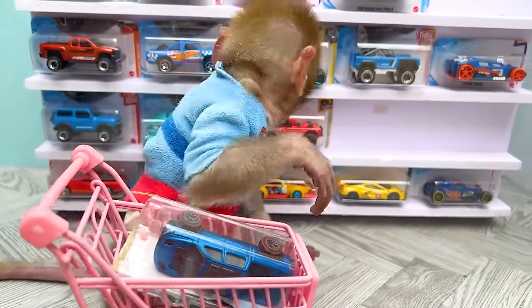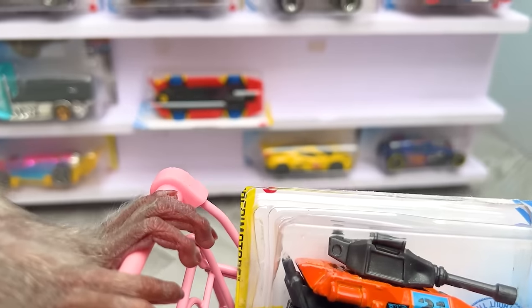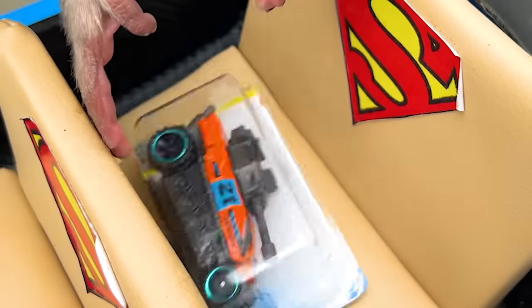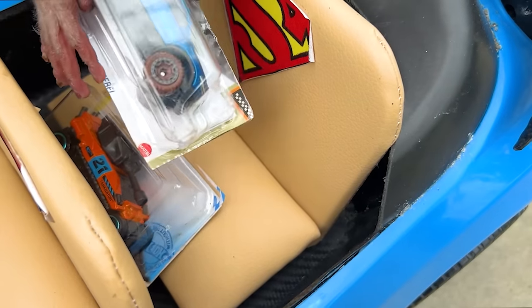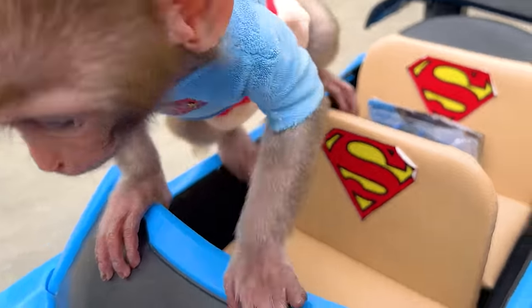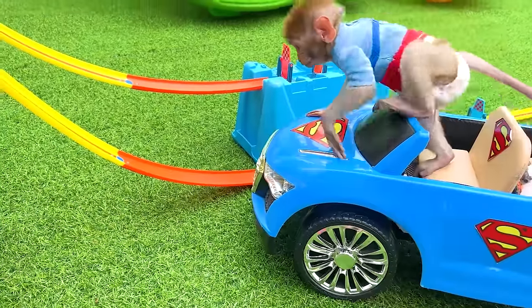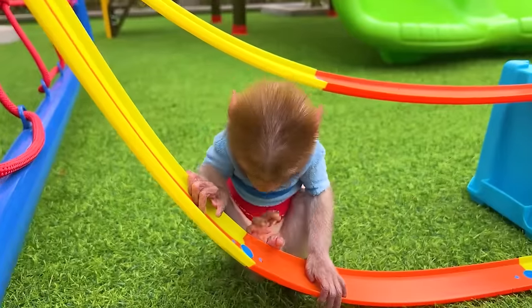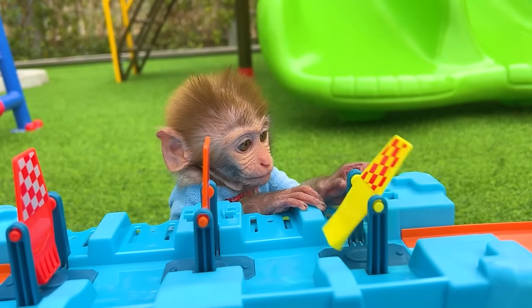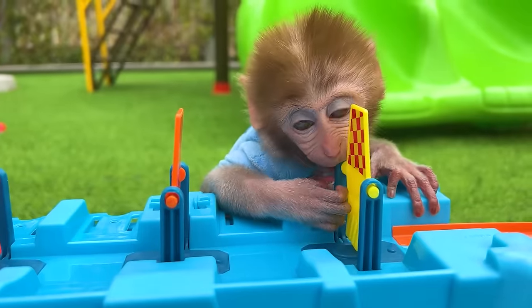Okay. Let's go home. Okay. Wow! The little monkey's new toy looks amazing. Let's open the new toy now.